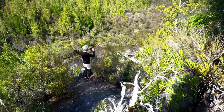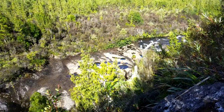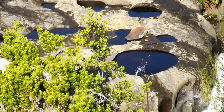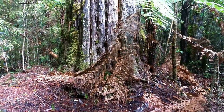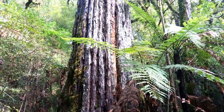We're high above the river here, and some pretty impressive views below with these big hollowed out eroded holes in the rock, circular holes. It's quite interesting how they ever were formed. A little over a kilometer to the hut now through this podocarp forest. Certainly the most favorite part of the track is this bush. The giant podocarp trees, the rimu, the totara, the miro.